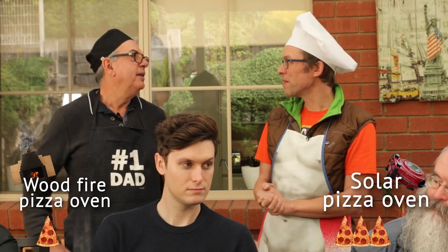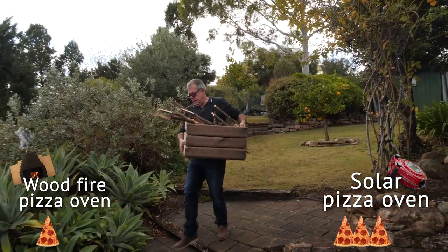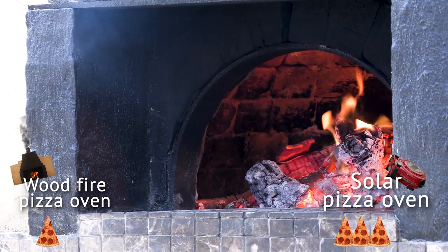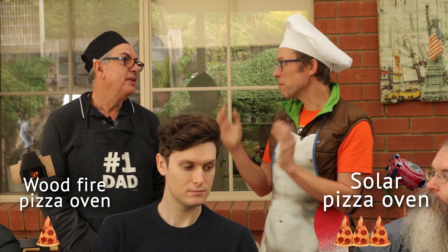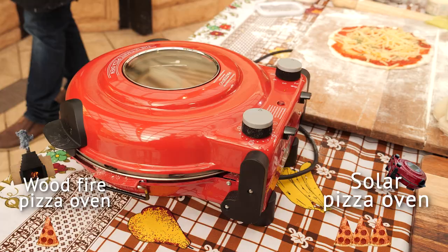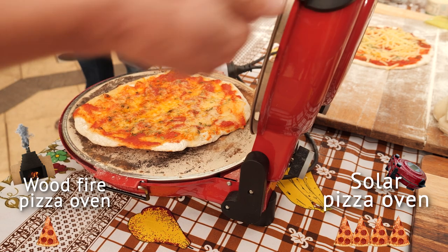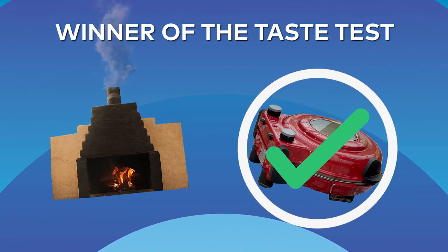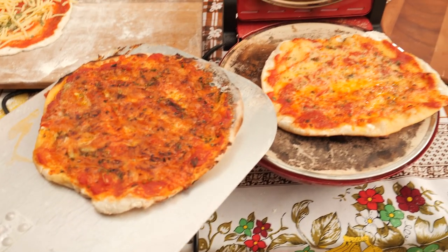And here's a good one, carbon footprint, Reno. How many kilograms of wood do you reckon? About 20 kilograms. Okay, so that's probably 30, almost 40 kilograms of CO2. You've got a beautiful solar powered house. So I think we can say the solar powered oven rounds down to zero CO2. Another win to the solar oven on CO2 emissions. And finally, taste. 6-0 well, to me, mate. That's right. Well done. I think we can scientifically say cooking pizza with solar is better than cooking pizza with a wood fired oven. Controversial, especially when you're standing next to an Italian bloke.